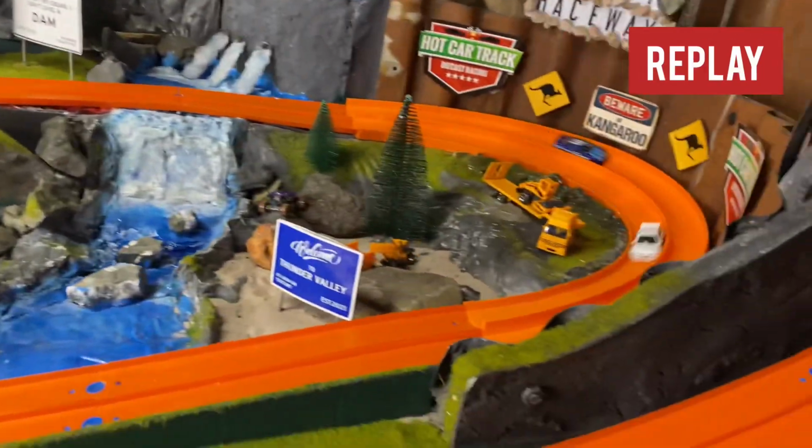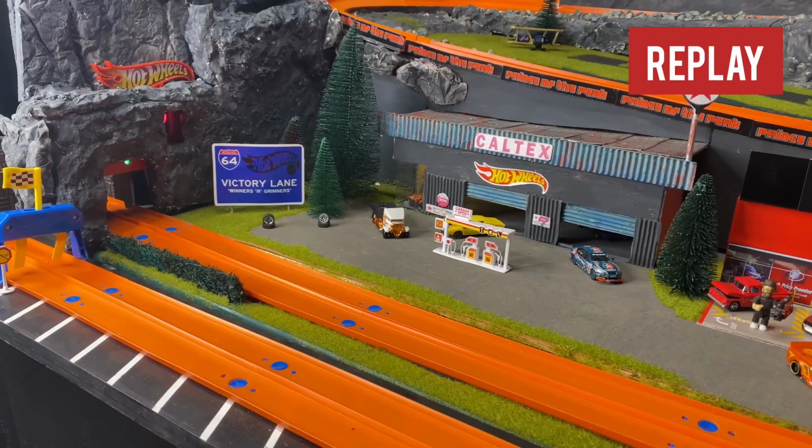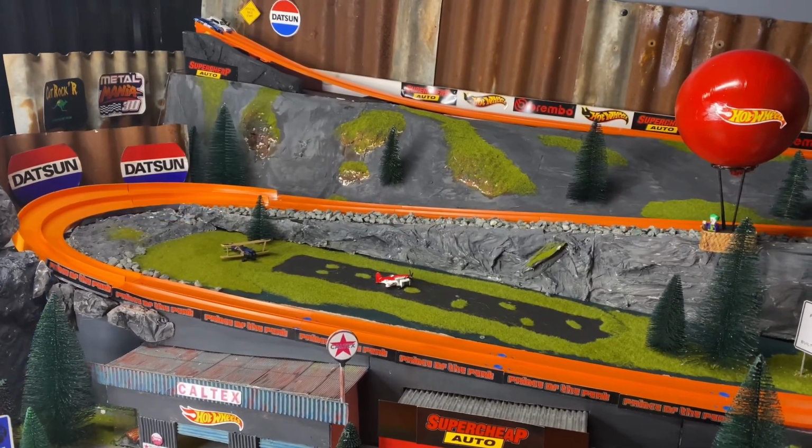It's the best of 3 heats. The first to win 2 goes through. As you see on the replay, Jake had no answers there. As we head back up to the Super Cheap Auto starting line for Heat 2 of Race 1.